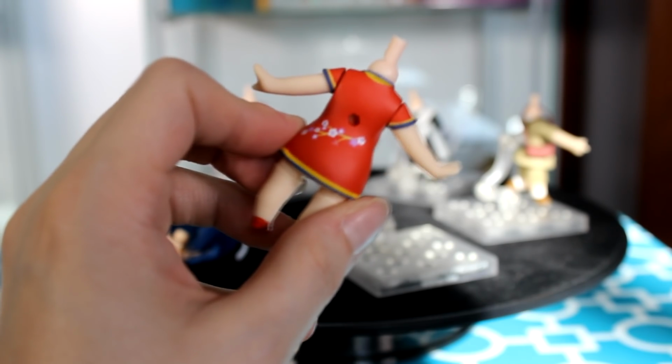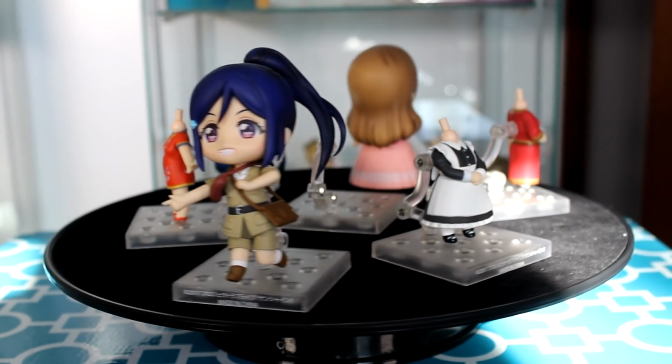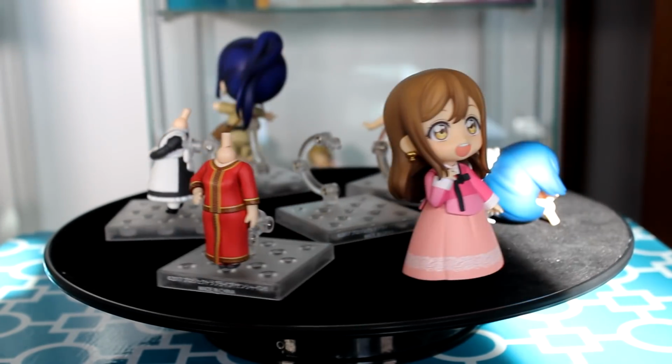And there's some nice flower patterns on it. I gotta say that this one is also a very simple design, and she doesn't come with any extra pieces. You got red shoes, to match her outfit, of course. Oh, yeah. She's gotta coordinate here. Yeah. Chika's very fashionable. Alright, what's next?